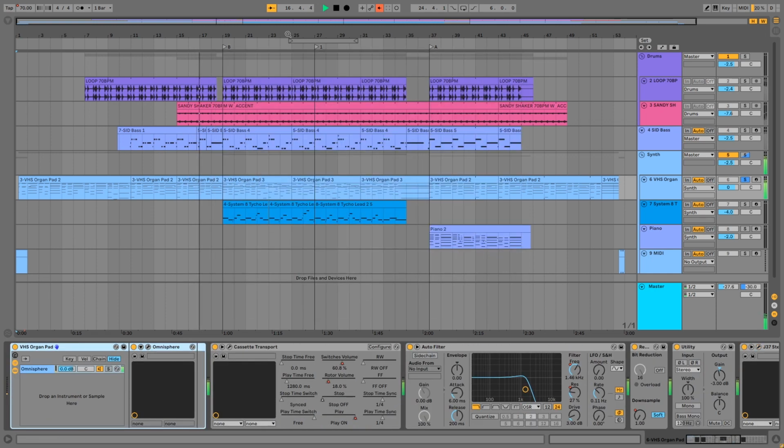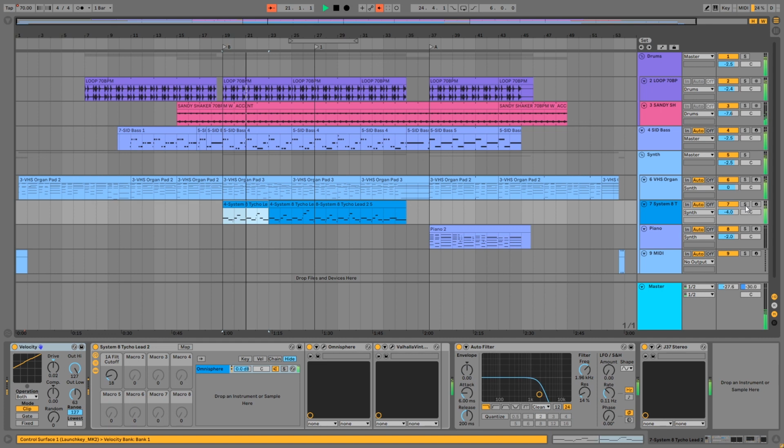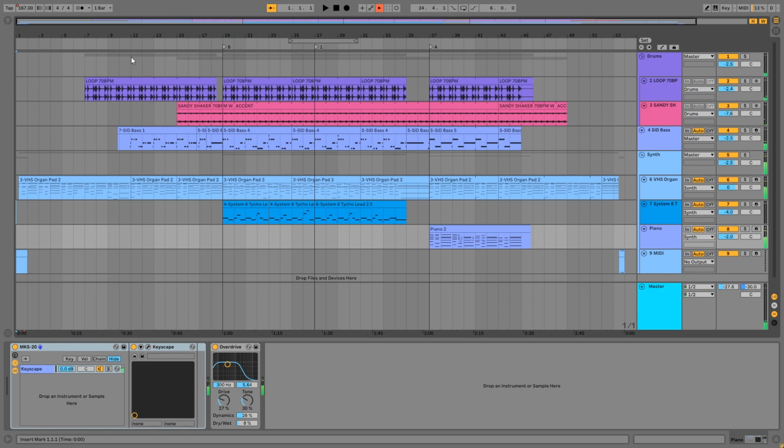And then this pad actually comes from Omnisphere, and a lot of that weird sound is because I've got a tiny bit of pitch modulation, so it's changing the pitch quite quickly, but by a tiny amount. I get this lead here, which is inspired by Tycho, and he does a lot of ambient music, which I really like. Yeah, so that's pretty much everything for Interlude.